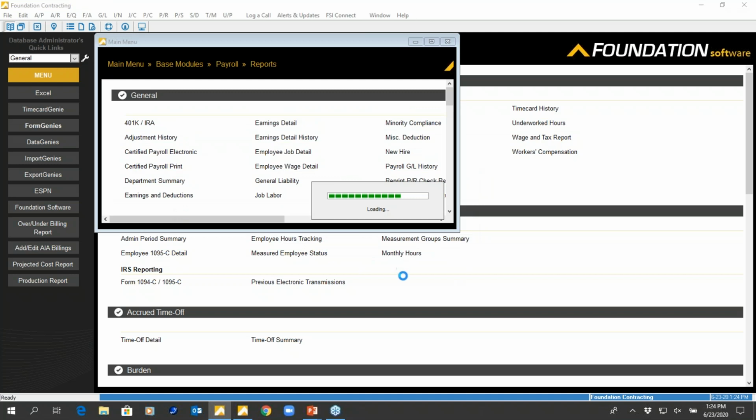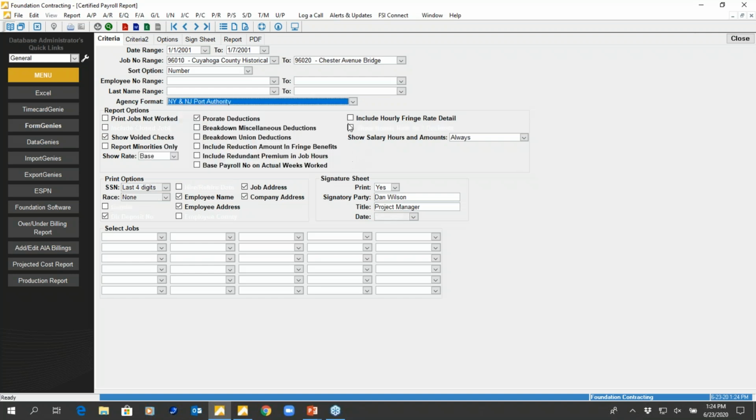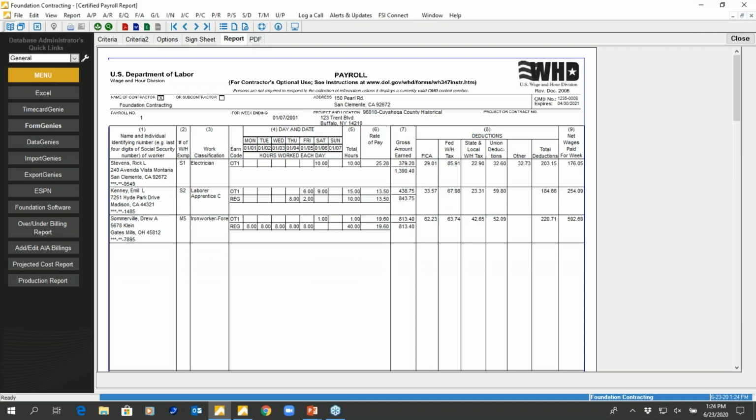In addition to all the electronic copies, we have pretty much every single paper copy you could think of, from Alaska all the way down to the U.S. Department of Labor. These are definitely a piece of Foundation's history and today of us, constantly updating all the different file formats that our clients need. So we program them, they're all internal. And all you pretty much have to do is put your date range in, run the report, and it's completed.